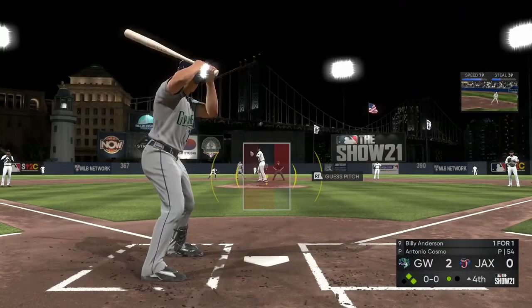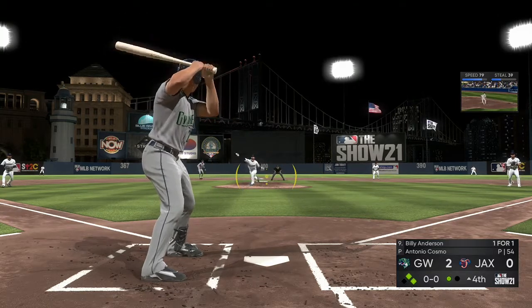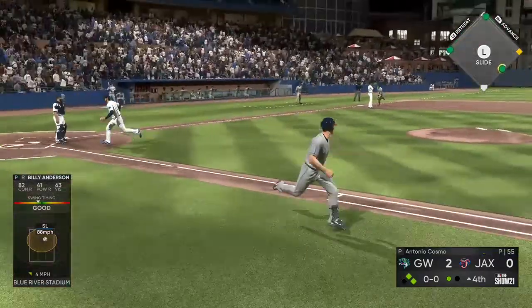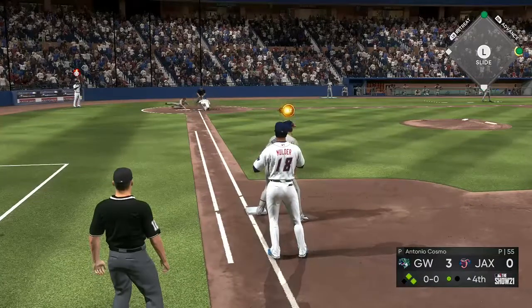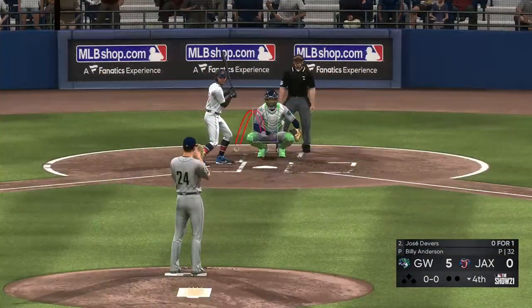Anderson. To the plate now, Billy Anderson. Line drive, and that's a base hit into center field. Long throw to the plate. But this won't be in time as he's well safe and the run scores.